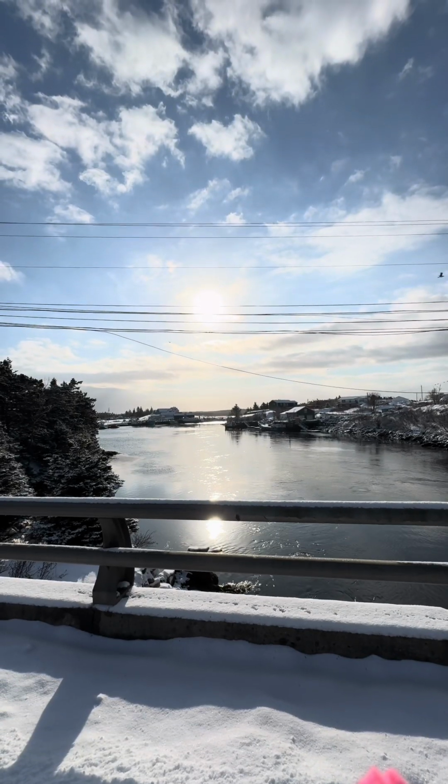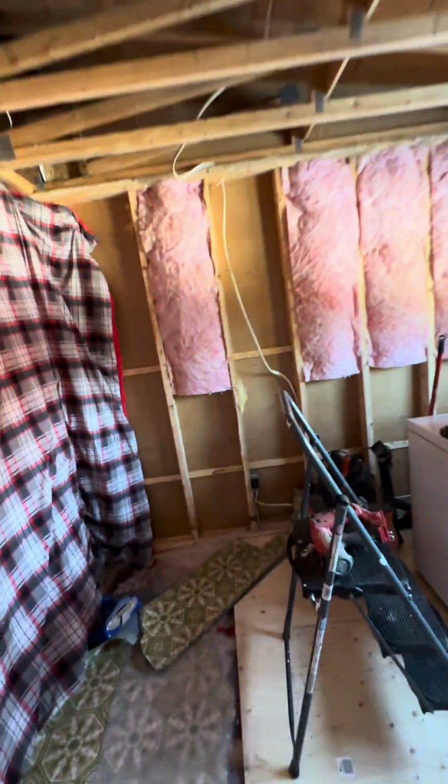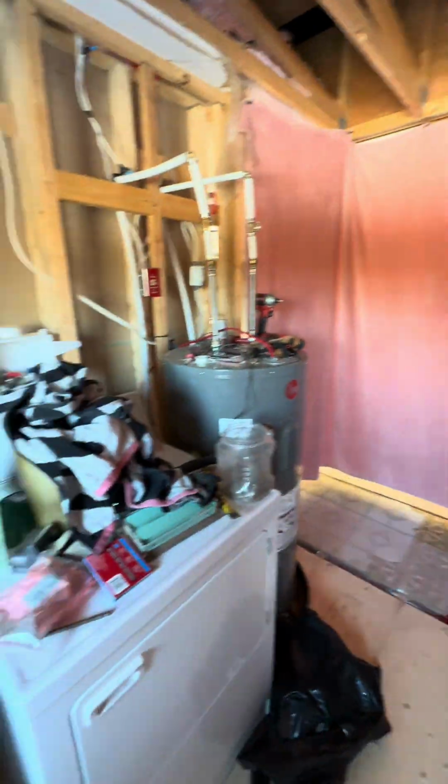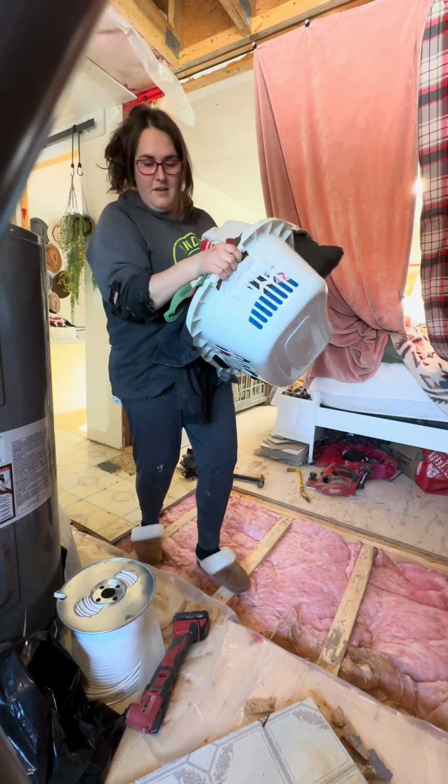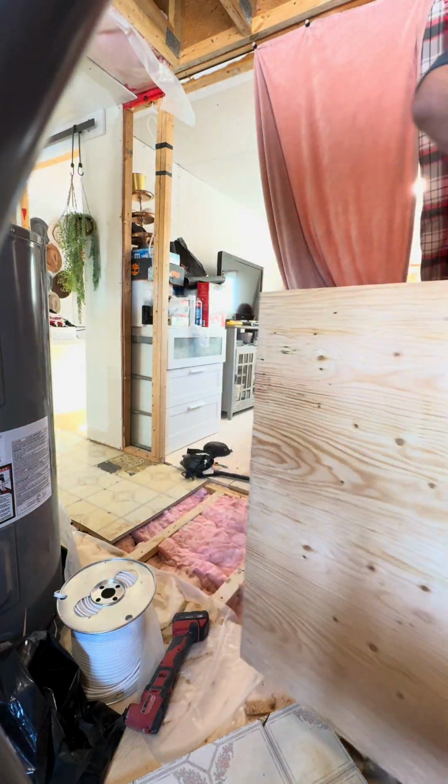By the snow on the ground, I'm sure you can tell it's pretty darn cold out, and we currently don't have any insulation. So we put these blankets up, and it's over 10 degrees colder just from the room next door with the blankets. Unreal. And during renovations, you know, you still have laundry and chores to do.